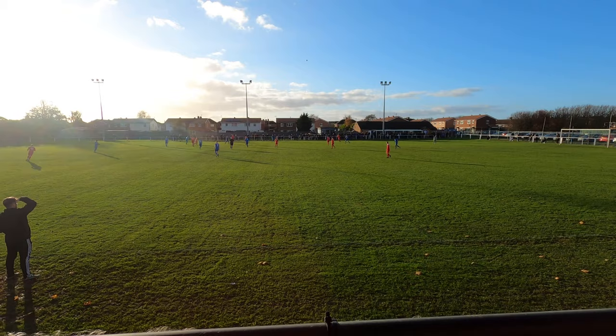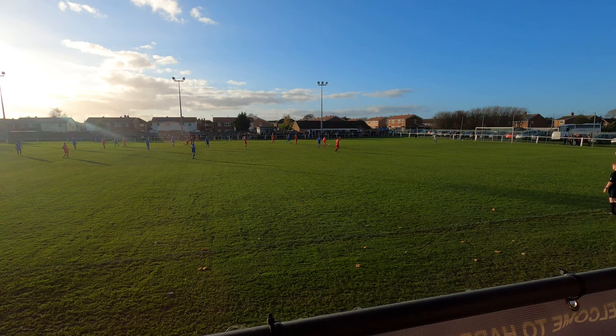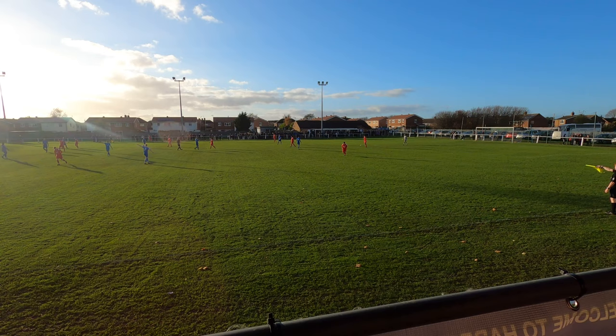Well, I think coming down to the first 15 minutes of this half, and Harrowby have definitely been the stronger team by far. Been called offside there. So the number 10 was just a bit too eager to get through on goal there.